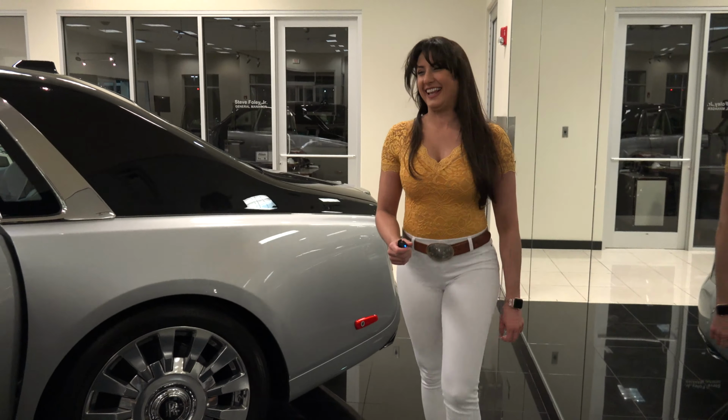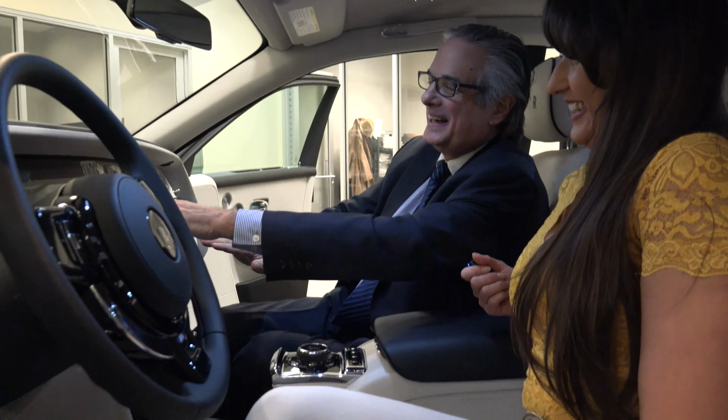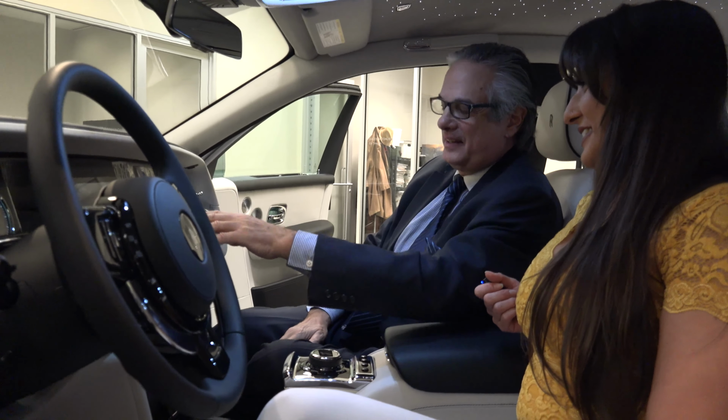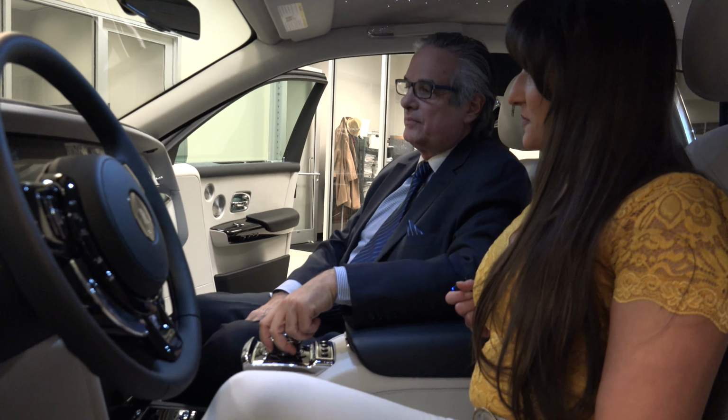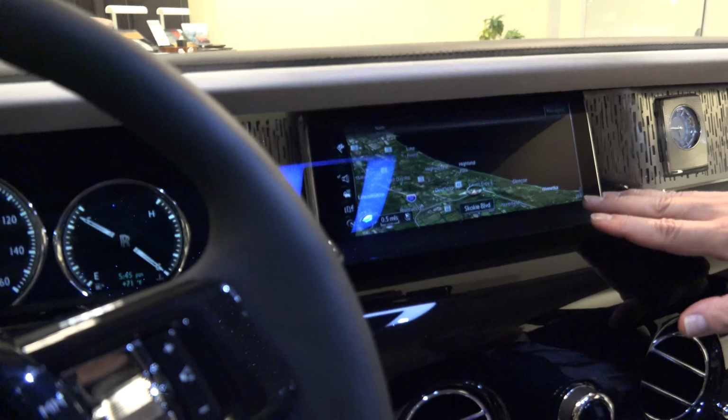I'm happy to be in the driver's seat. Navigation is not active. What we have here, and you look much better up here than in the back seat, thank you, is all your information. There's our navigation, okay, which you could see could be topographical or just the regular streets.